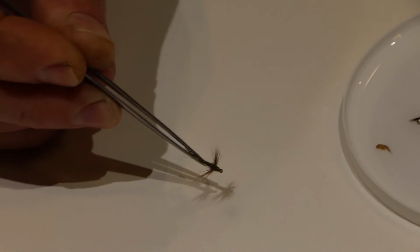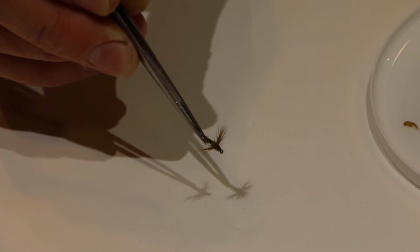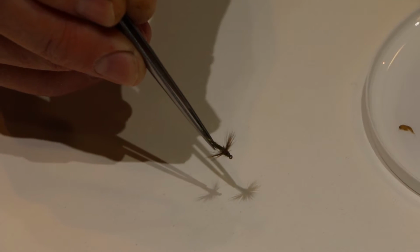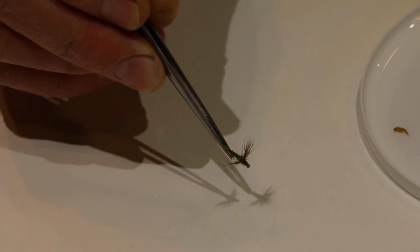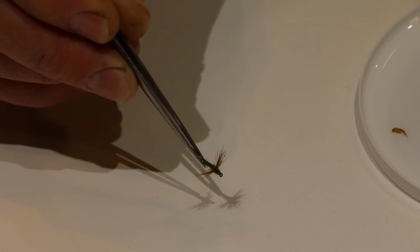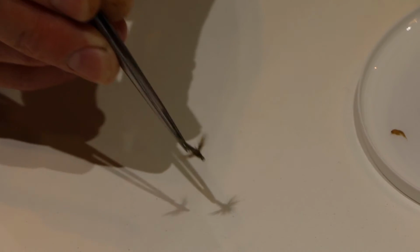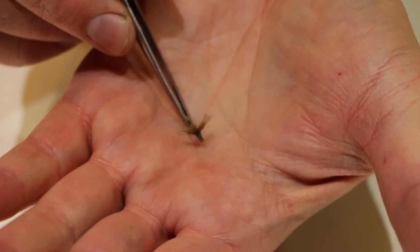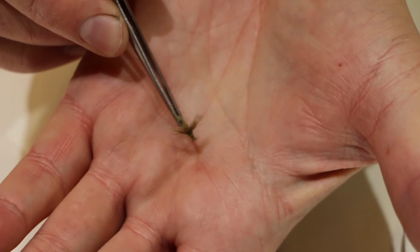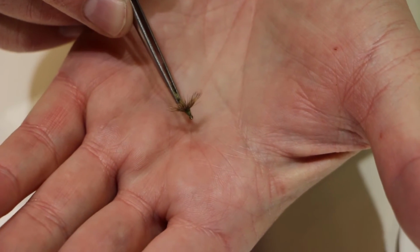And as far as an adult imitation, I would have to say that Matthew's Sparkle Dun, amongst many people I know, some very well-known guides and a lot of fly fishers, would probably be one of my choices, maybe my top choice, although we do have literally hundreds of different adult or dry fly blue-wing olive imitations. This is probably one of my favorites right here. It's kind of a cross between full adult and kind of an emerging adult, and tends to be one of the most productive blue-wing olive patterns.